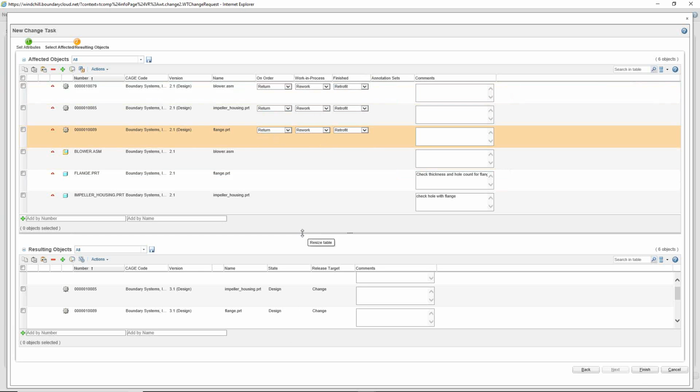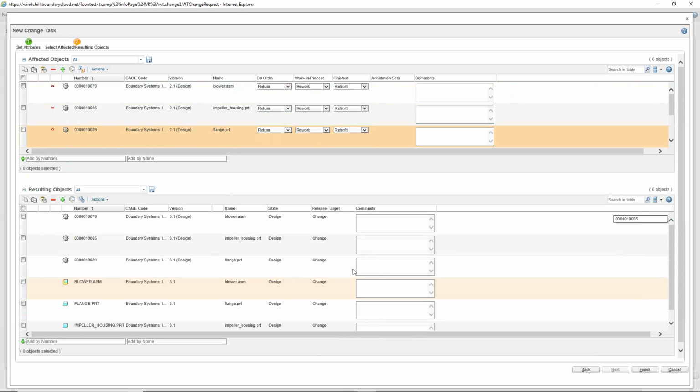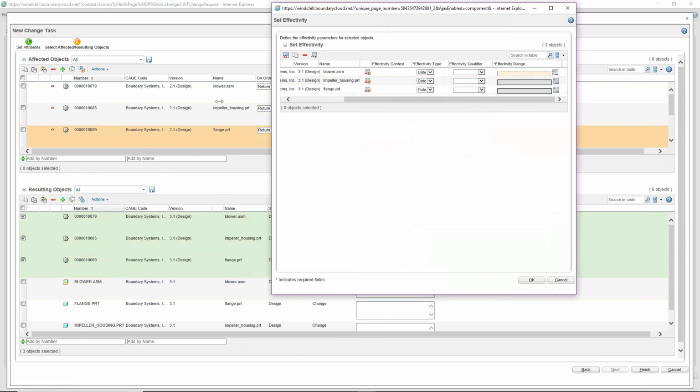One of the other benefits of the WT parts is also being able to specify when these new parts take effect. So I can come down here and select these, and then under actions, I can specify their effectivity. So maybe it is a new design, but we want to go ahead and finish using the items up here at the top. So we're going to give you until the end of the month to set those up, and I can set the effectivity of those to be a specific date. So I can specify when I want those to actually be executed.